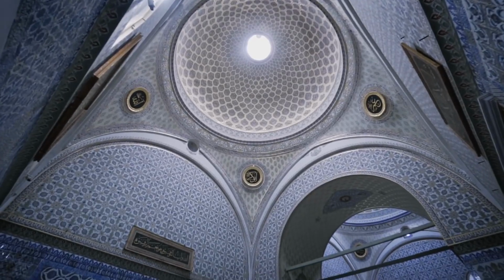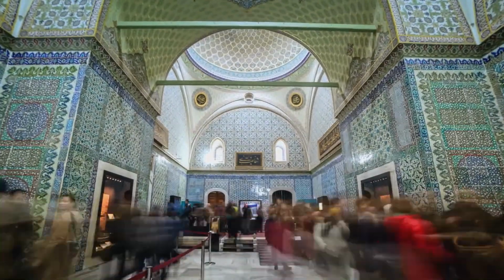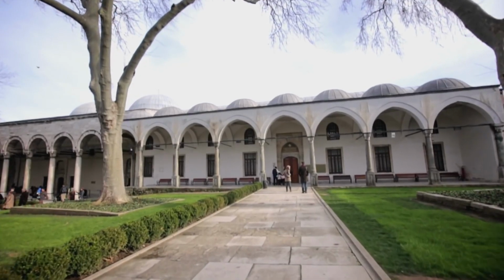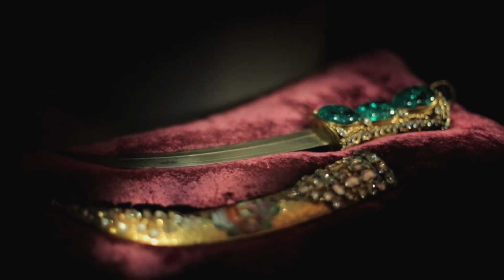Here in the rooms of sacred safekeeping, you can find the cloak, tooth, and beard of the Prophet Muhammad. The staff of Moses and the turban of Joseph are also displayed here. In the treasury section, you can see the world-famous 86-carat Spoonmaker's Diamond and the Topkapi Dagger.